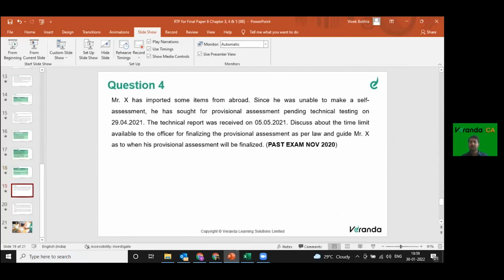Mr. X has imported some items from abroad. Since he was unable to make a self-assessment, he had sought provisional assessment pending technical testing on 29/4/2021. The technical report was received on 5th of May. Discuss the time limit available to the officer for finalizing the provisional assessment as per law, and guide Mr. X as to when his provisional assessment will be finalized. What is the limit? 2 months, sir.